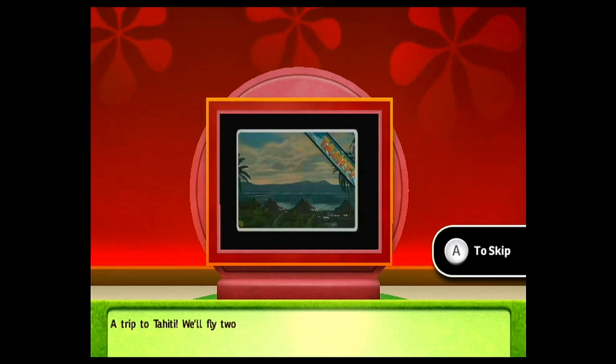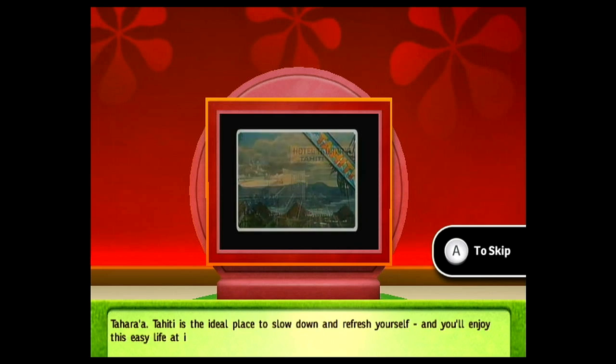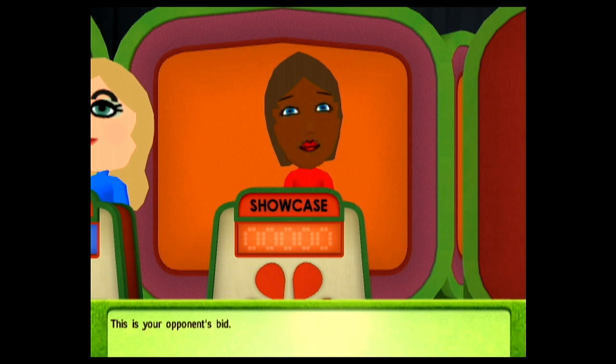A trip to Tahiti. We'll fly two of you round-trip coach for a six-night stay at the Hotel Tahara A. Tahiti is the ideal place to slow down and refresh yourself, and you'll enjoy this easy lifestyle at its tropical best at the Tahara A, one of Tahiti's finest resorts. This is your opponent's bid.